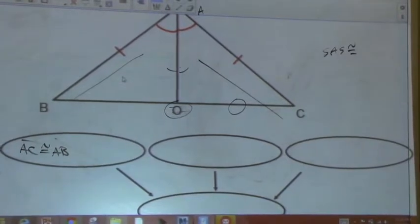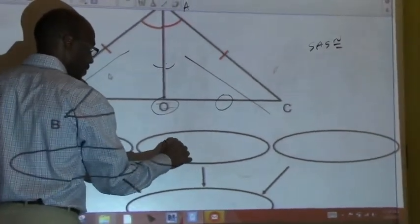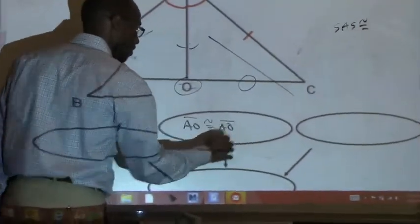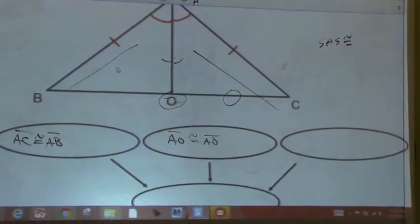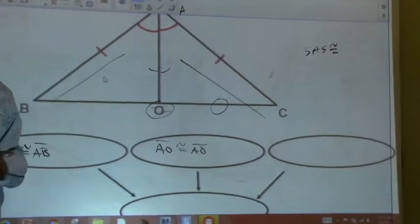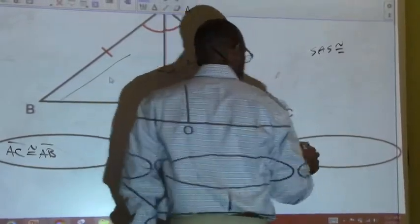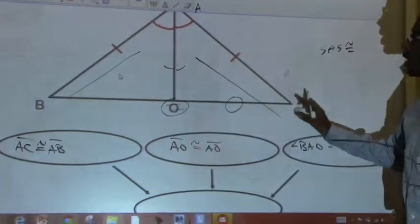Next thing that matches. This middle side, side AO. You have to put line segment AO, a little hat on it. It is congruent to line segment AO. Last piece, that angle. If there were separated triangles, I'd say angle A is congruent to angle A. But because they're doing the Desmond, we have to use 3 letters. In other words, angle BAO is congruent to, if I started down low to make it match, angle CAO.